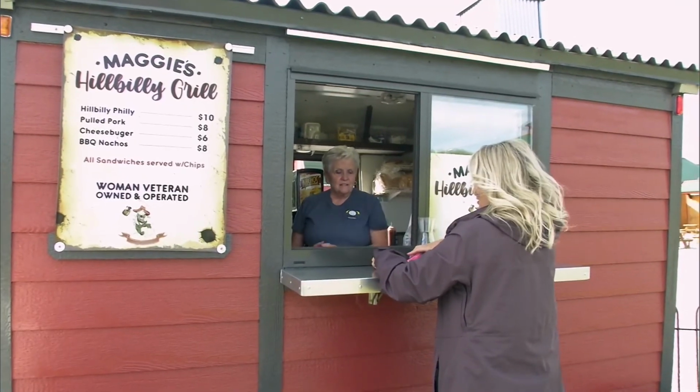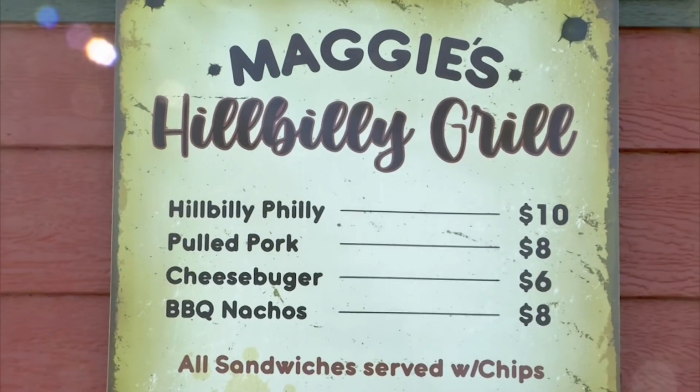Maggie Burlingame is here with her custom-built food truck. So what's new and different this year? I've always done a Philly cheesesteak, but I named it a Hillbilly Philly this year. It would tie in with my new little rig.